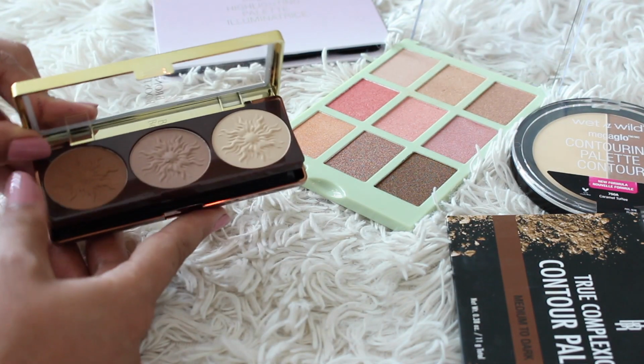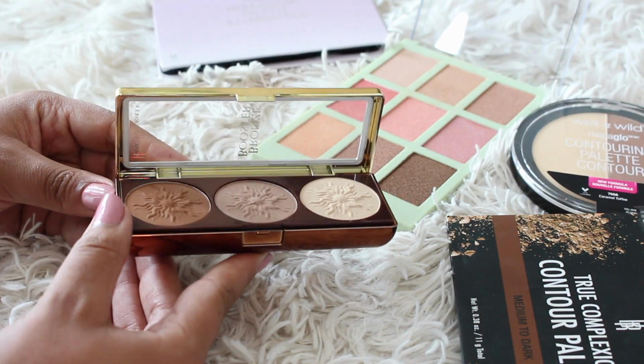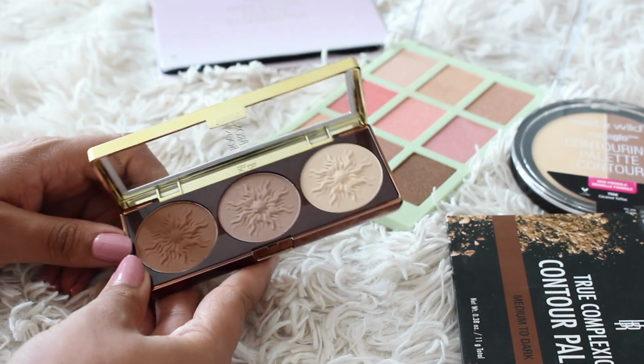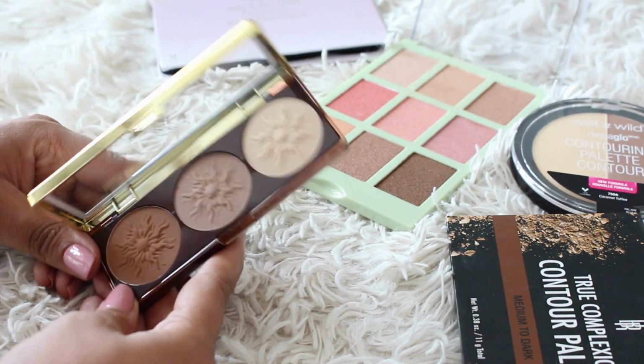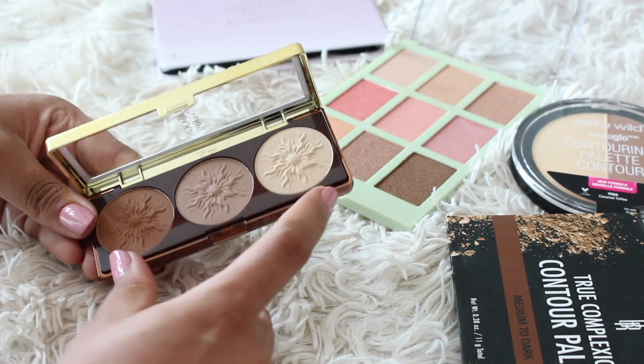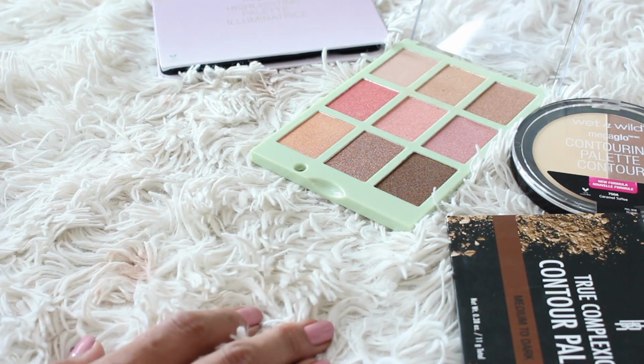Then from Physicians Formula, I can't believe I didn't try this. I was dying to try it, then I was so excited when I got my hands on it, but I think by the time I did my video about them, the new deeper shade of Butter Bronzer had come out, so I didn't end up trying this. I am pretty sure that's going to be far too light for my skin to contour it, but I think I might be able to use these to highlight and bronze, so I'm going to keep this, and I've been really impressed with their face products.